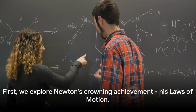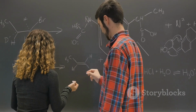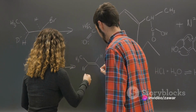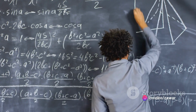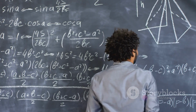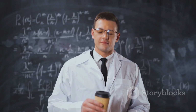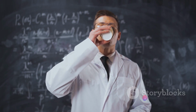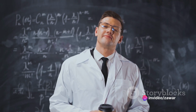First, we explore Newton's crowning achievement, his laws of motion. Let's dive into Newton's first law of motion, often referred to as the law of inertia. It states that an object at rest stays at rest, and an object in motion stays in motion, unless acted upon by an external force. In simpler terms, it's like when you're sitting comfortably on your couch, you'll stay there until the smell of freshly baked cookies pulls you into the kitchen.